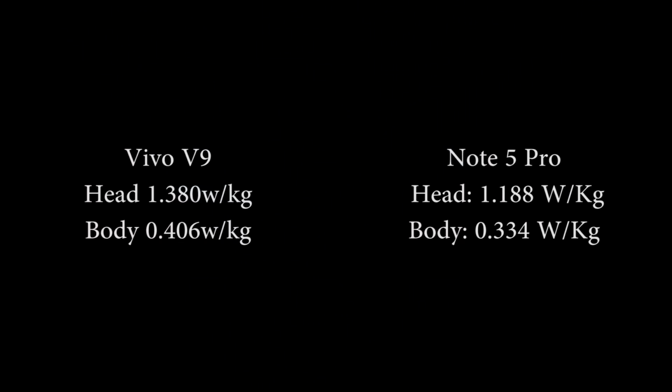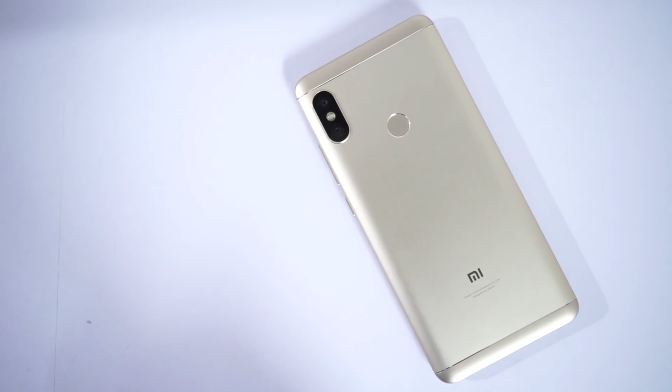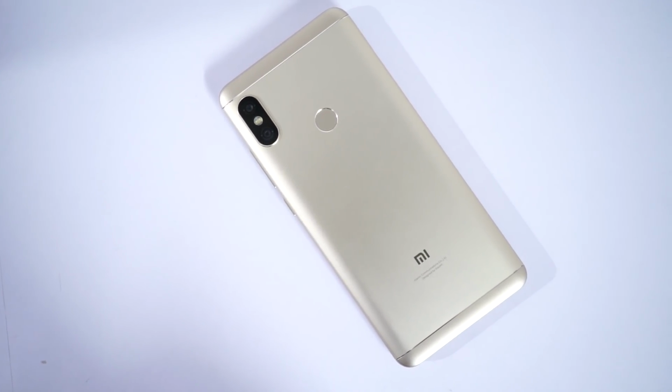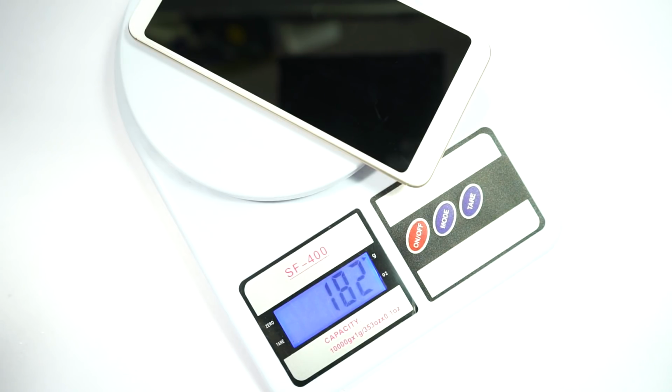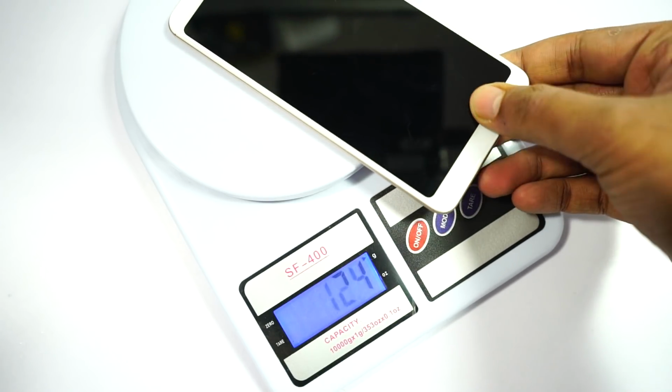By the way, these are the SAR values of both phones. Now let's look at the design and build. On one hand, Redmi Note 5 Pro comes with a semi-metal build with a metal back panel with 2 plastic strips at the top and bottom for antennas. It looks good and it's very well built. It has a thickness of 8.05 mm and weighs 181 grams. The first moment you pick up the phone, you'll definitely notice that the phone is heavy.